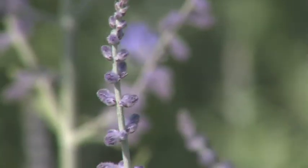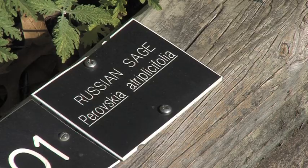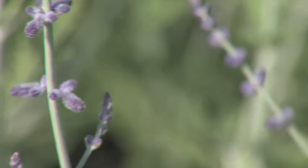Well, this is Russian sage. It is actually native to Afghanistan and Pakistan, where it grows in rocky, gravelly soil. It's a good companion plant for roses or a number of other perennials in a mixed border. But it's one tough little plant. It's quite drought tolerant. It tolerates the heat.